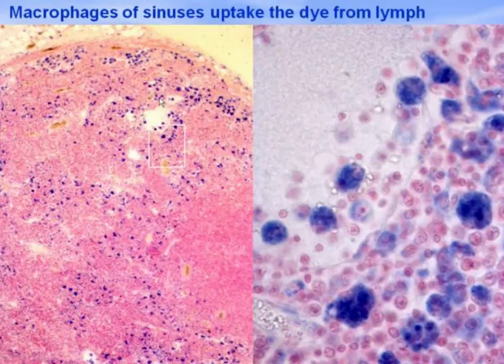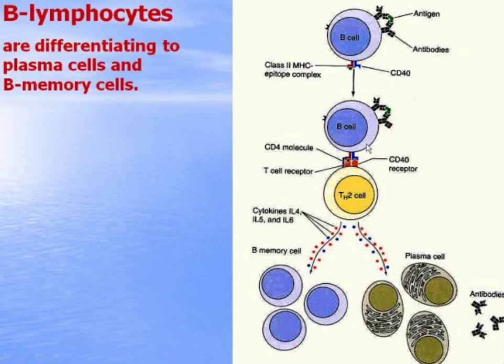Macrophages of sinuses uptake the dye from lymph and stain themselves blue. B lymphocytes provide two types of effector cells: plasma cells, which produce immunoglobulins, antibodies, which circulate, are released into the blood, and are responsible for humoral immunity, and B memory cells. And T lymphocytes produce T killers, T helpers, T suppressors, and T memory cells.